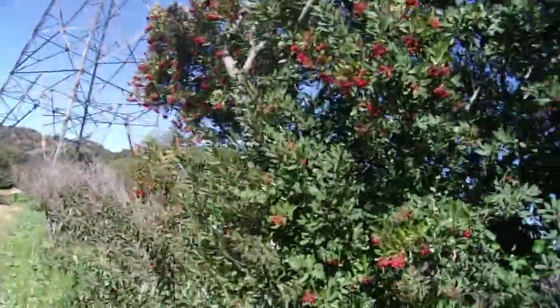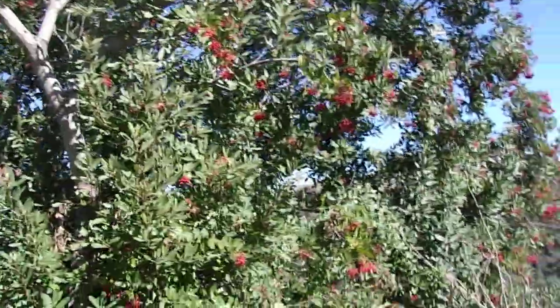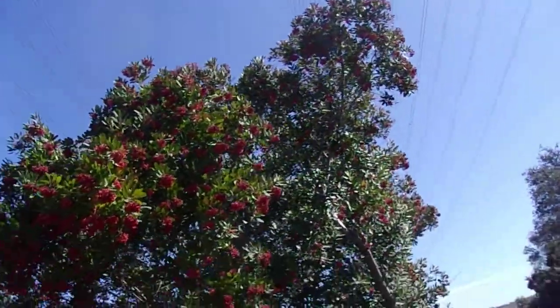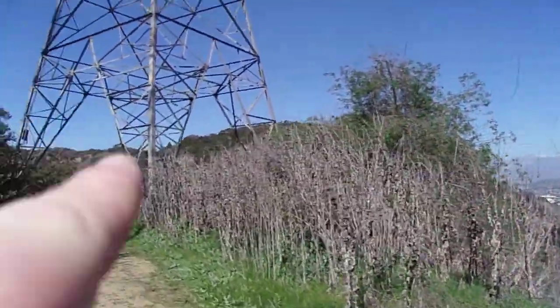It's back in October. Again, look at this. Humongous Toyon. Boy, I had a really nice specimen during that video, but these are the big ones. I've seen them even taller than this before, up on that ridge.